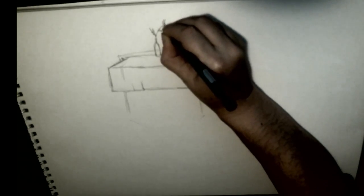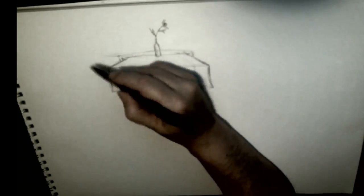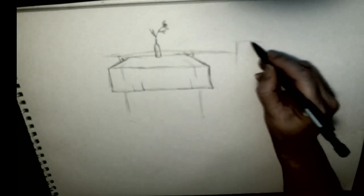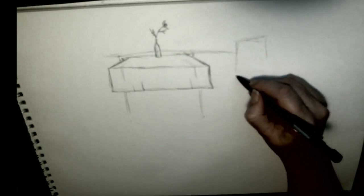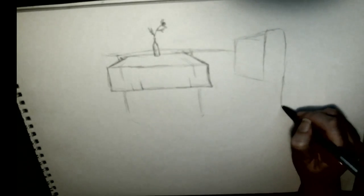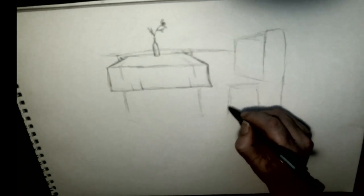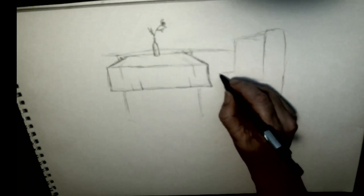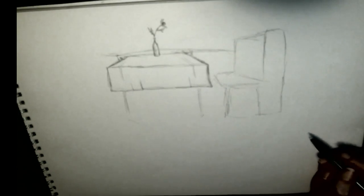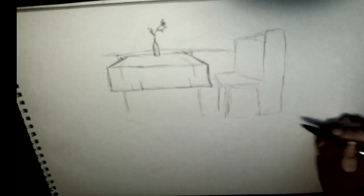For some reason, this became a droopy flower on a table in some kind of diner. There's a window there, I think. Benches. Like a booth thingy going on. So yeah, you don't always have to plan ahead. Sometimes just draw something and see what shows up. Oh, that looks more like a piano. Oh, never mind that. Neat piano bench.